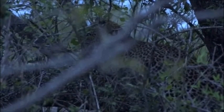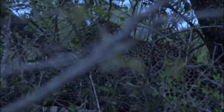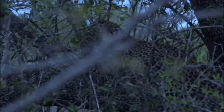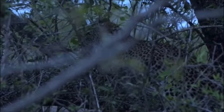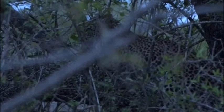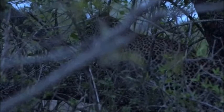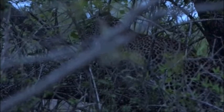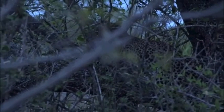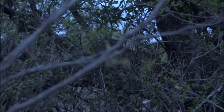But it's not often the case, and I'll tell you why. Leopards are solitary animals. The only time you see leopards together is in a situation like this where the female has got cubs, or if a male and female are mating. Because they are solitary animals, they do not like to get into conflict or any confrontation, because if they get injured or badly wounded, they cannot hunt for themselves.